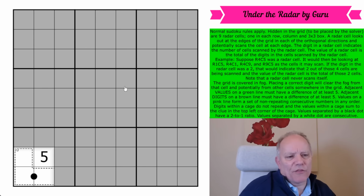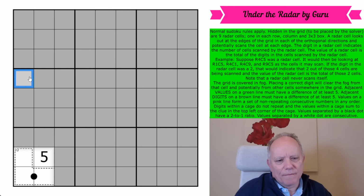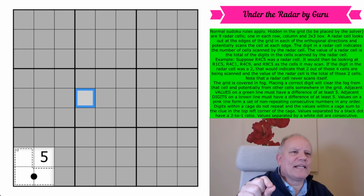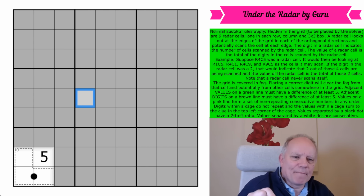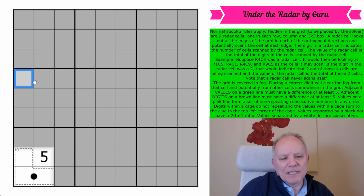Okay, here's something I thought when I was telling you about this being a potential radar cell. And I should have thought about it when I was talking about this one. The digit in a radar cell is 1, 2, 3, or 4, because it is telling you how many of the available potential cells it's scanning, and that has a maximum of 4 from the 4 edges of the grid. In this cell, the maximum digit is 3. If it was a radar cell, the maximum digit is 3.